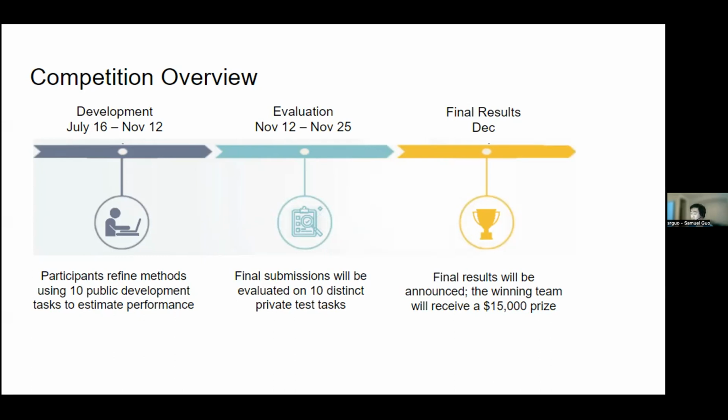So the development tasks are representative of, but distinct from, the final set of additional 10 test tasks in the evaluation phase. Competitors had access to development tasks, but the test tasks remained private for the duration. And then in the evaluation phase, the final submission from every team was tested on these 10 private data sets and evaluated on its capability to adapt to these unseen tasks. And finally, the results of our performance profile-based evaluation determined the winner of the competition, who received a $15,000 grand prize.